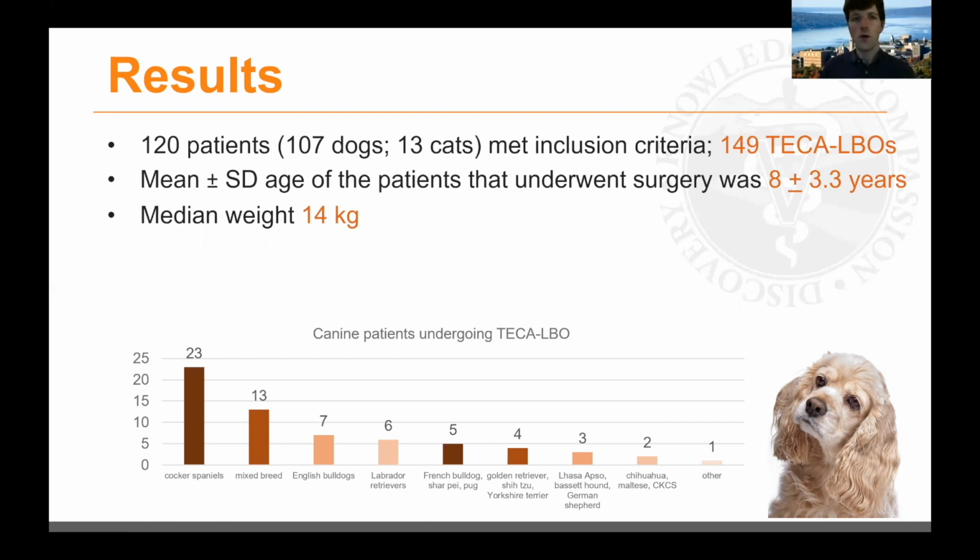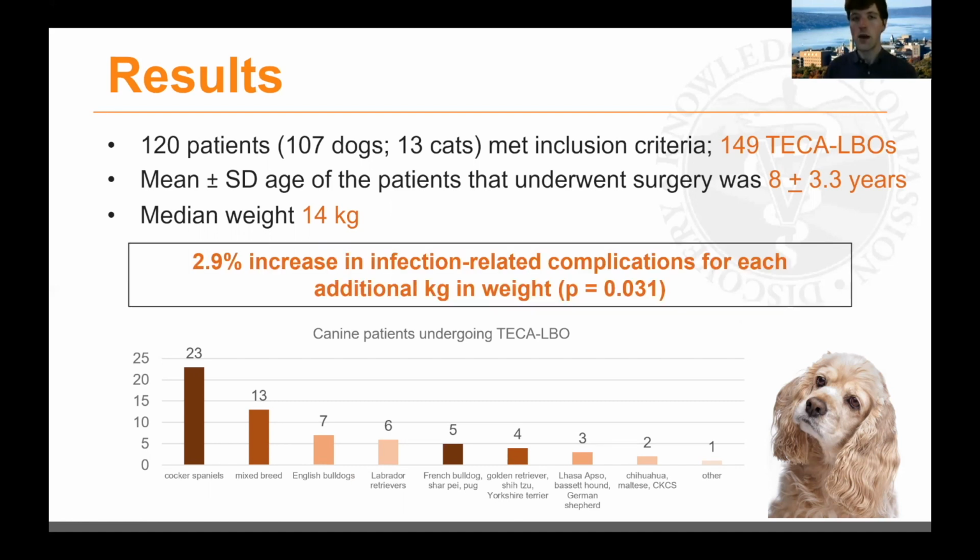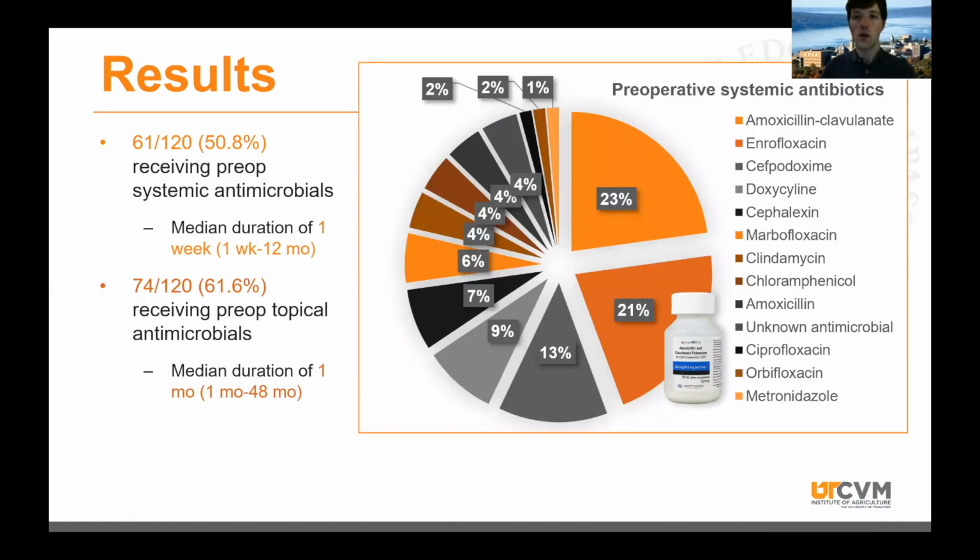The median weight for these patients was roughly 14 kg, and this is dogs and cats included. What we found was that for every additional kilogram increase in weight, the odds of infection-related occurrence increased. For the patients presenting for surgery, nearly half of them had a history of systemic antimicrobial administration, with half of those patients being given antimicrobials based on culture and sensitivity, a third of them receiving empirical antibiotics, and the remainder being given based on otic cytology.